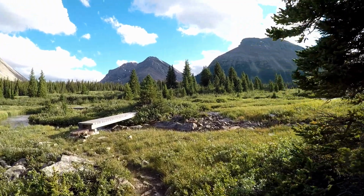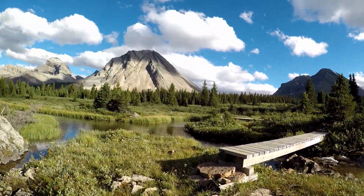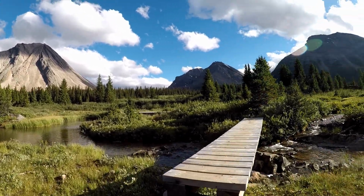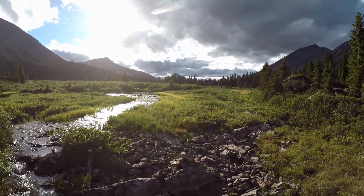Yeah, but Herb, this river is so nice though. I don't know, I might do this river. I think you can see better. The lake is also nice.